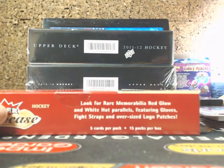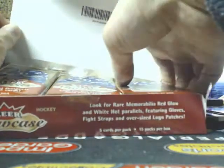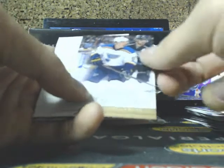Value wise, what did you guys value the Trouba at, Mike? Because this is a break versus break. What did you guys put a value on the Trouba there? Because that's probably the biggest card so far out of this break. Just an approximate range is fine, just so we can know what the current leader is.